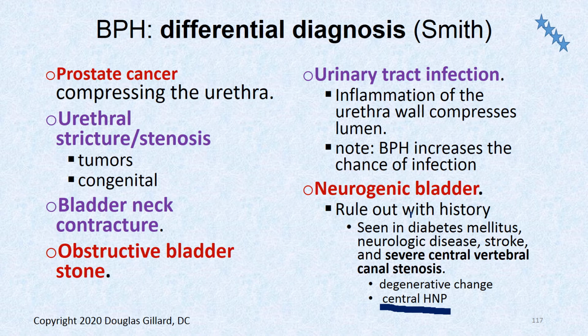Diabetes mellitus. They have trouble with going to the bathroom. Sometimes the wires get damaged. The S3 root gets damaged by all the sugar. And certain neurological diseases, stroke, and anything that causes severe central vertebral stenosis and squeezes the thecal sac down.